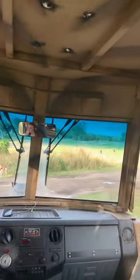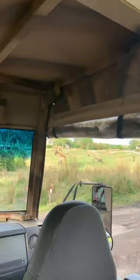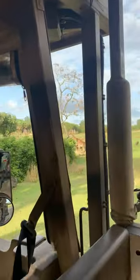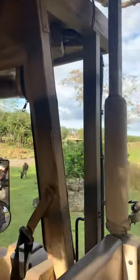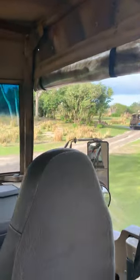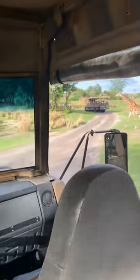They're actually in the top 10 fastest land mammals. They can reach speeds of up to 50 to 60 miles per hour. Up there on the right hand side is some white bearded wildebeest. Look, buddy, there's a giraffe crossing the road.